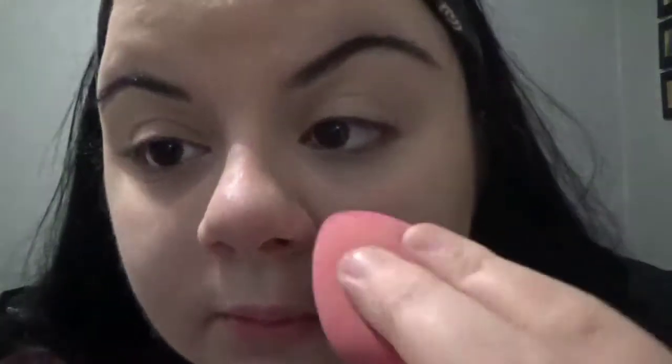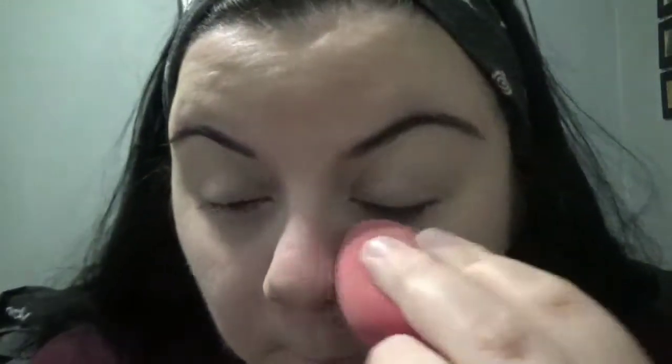Okay, so right now I am setting my face with setting spray. I just wanted to set my face to give myself a more glowy, hydrated look. Also, I didn't want it to look too harsh, because back in the day I don't think foundation was a big thing, so I wanted to make myself look as natural as possible.